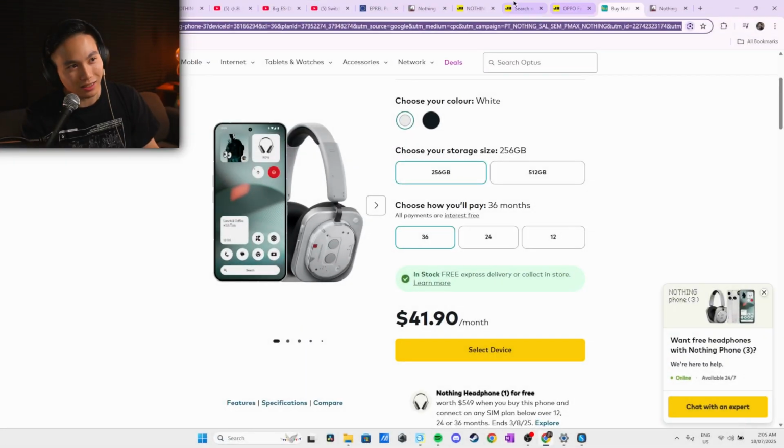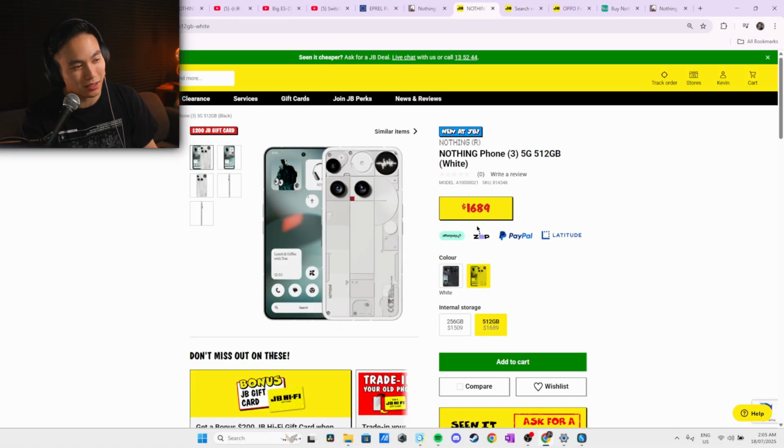Don't let the companies know by posting outrageous posts saying, oh, everyone is wrong, this phone is good. Because the Nothing Phone 3, for its price, is really just not the greatest phone. If it was $800, $900, I would probably get it. I would say it's probably acceptable. But for $1,700, it's a flagship, and it's not performing like a flagship.